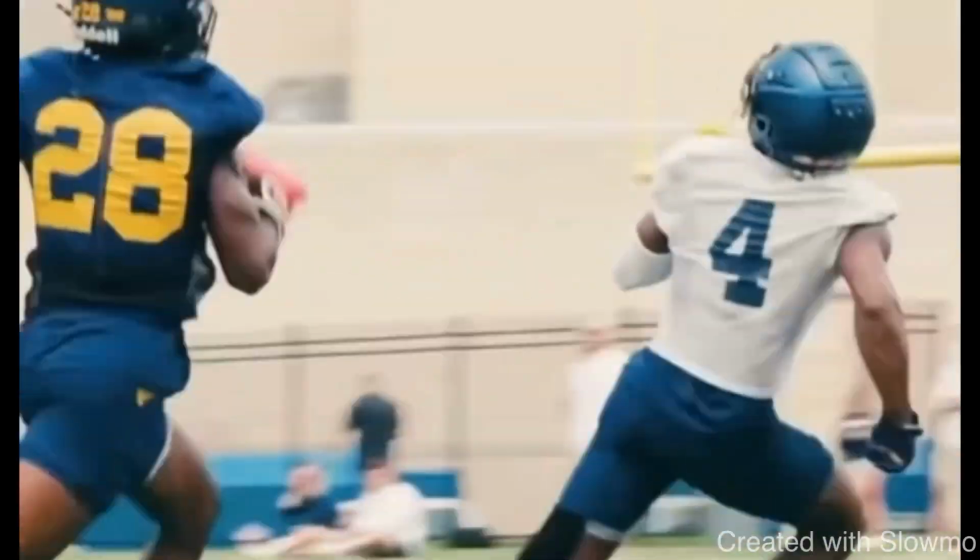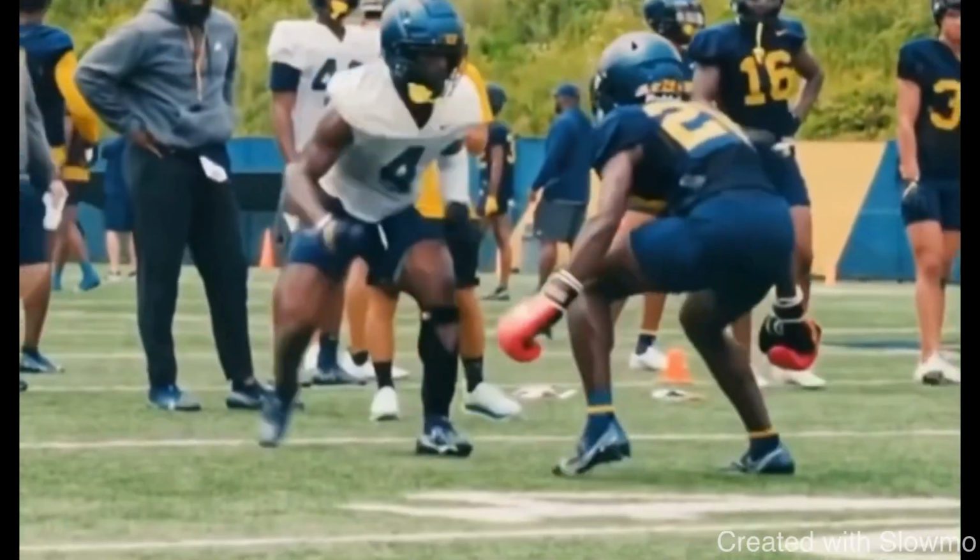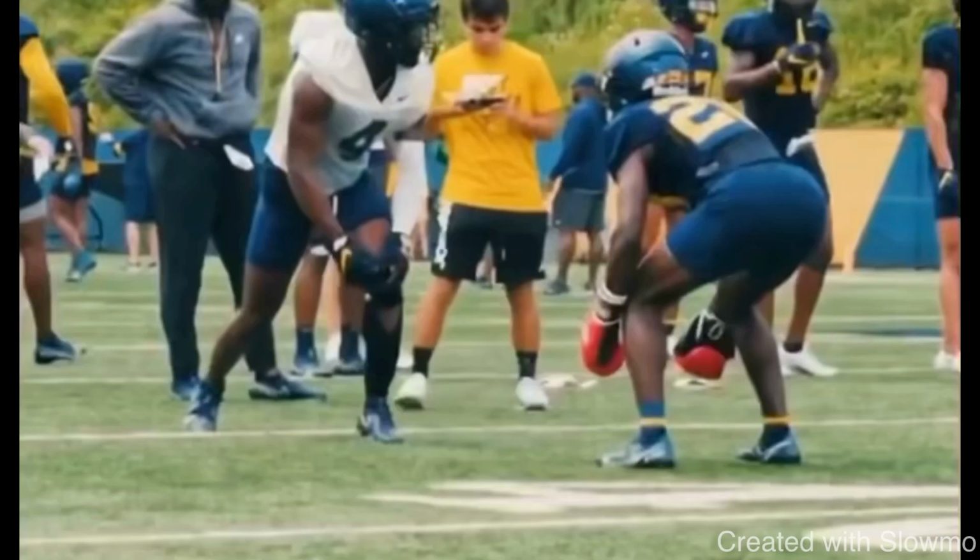we're going to be talking about how you guys can get a little bit more twitchy with your releases off the line. How can you get a faster release? So this wide receiver here is going with kind of a hesitation skip release, right? You see we've got a DB lined up inside shade. He goes with this little hezzy skip to close the space, and then he gives this very twitchy jab to the inside.